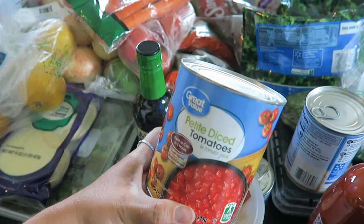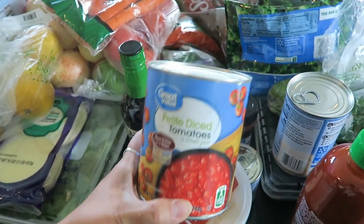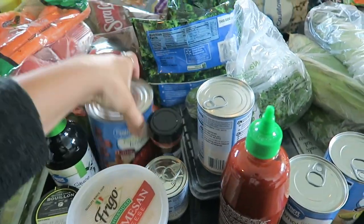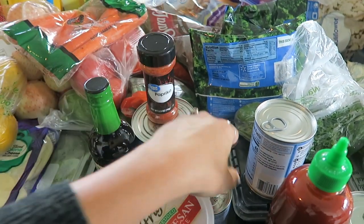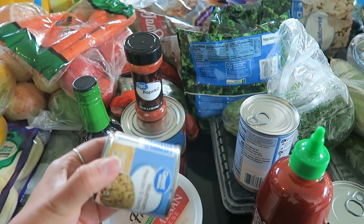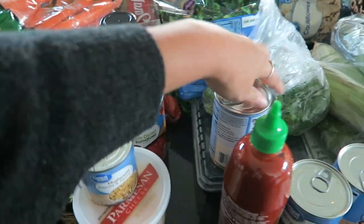and then I got a thing of petite diced tomatoes. Mike calls me these petty diced tomatoes. It's so funny to me, but I got these for a taco soup. Paprika, because we were running low on our paprika, but we use this all the time. Mushrooms, and this is for one of the pizzas that we're making. We got canned mushrooms for that.